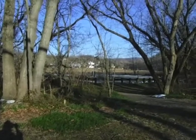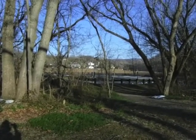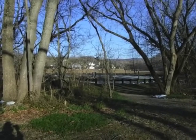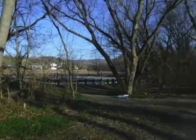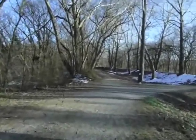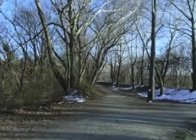As we look to the left, that's a little pickup spot for kayakers and canoeists. You can come in there, unload or load up, and then pull off. We'll continue on. And here the bike path is in the canal bed. We're going to follow it through the aqueduct.